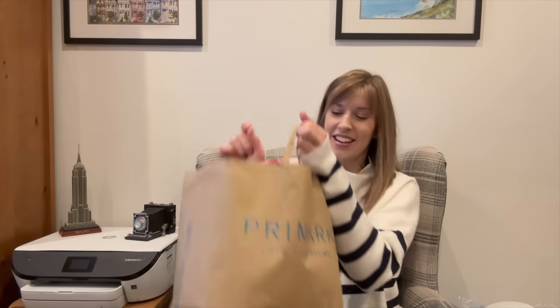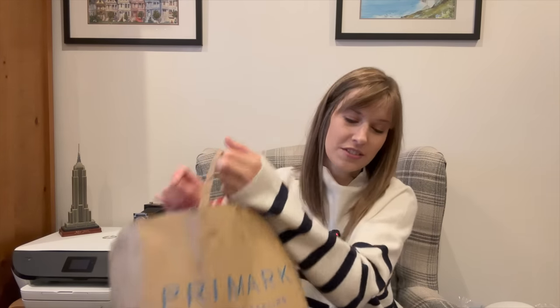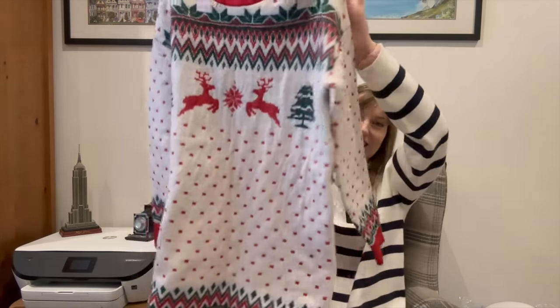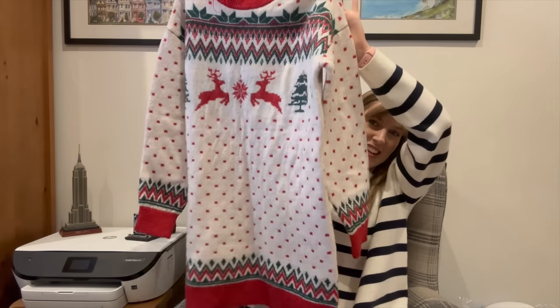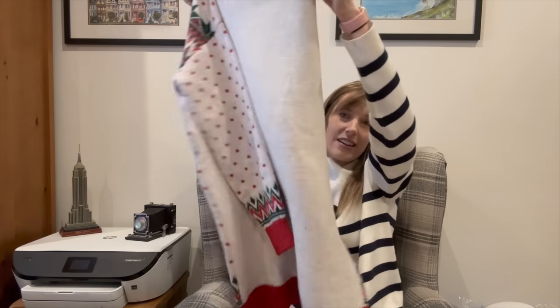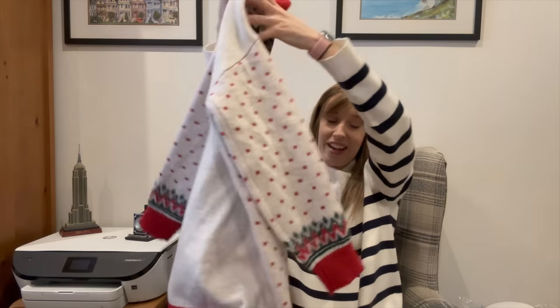I'm back. I'm gonna show you what I purchased from Primark. A medium-sized bag full. I hate those large bags, don't you? Because it's so hard to carry them. So I wanted a Christmassy outfit and I bought this. It's like a jumper dress and I love the pattern. £18. It's just plain on the back.